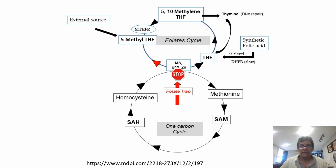This is the folic acid cycle, and if you look very closely, you see the cycle is methionine to homocysteine or homocysteine to methionine, and it requires vitamin B12 and zinc. From here, it gives out 5-methyltetrahydrofolate, and 5,10-methylene tetrahydrofolate gives away 5-methyltetrahydrofolate, and this is the folic acid cycle. And during this process, where synthetic folic acid is added on, we can also clearly notice a folic acid trap.